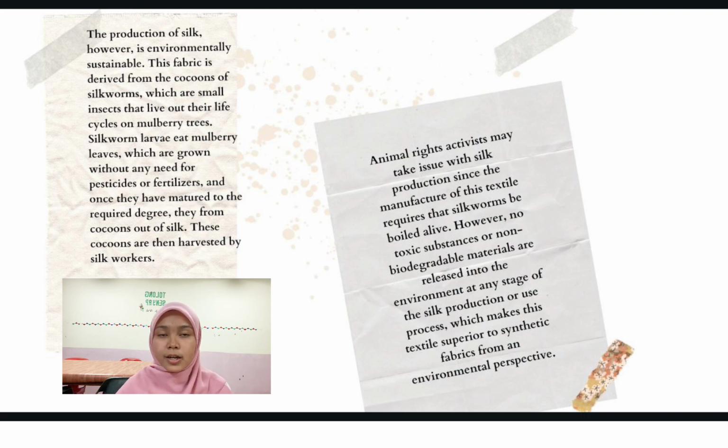These cocoons are then harvested by silk workers. Animal rights activists may take issue with silk production since the manufacture of this textile requires that silkworms be boiled alive. However, no toxic substances or non-biodegradable materials are released into the environment at any stage of the silk production or use process, which makes this textile superior to synthetic fabrics from an environmental perspective.